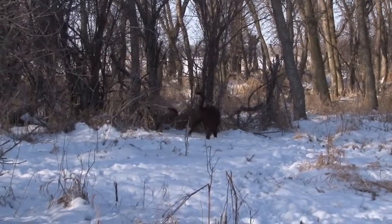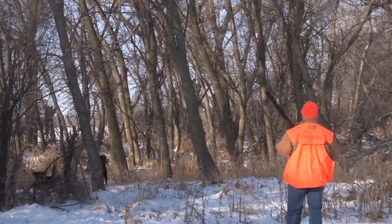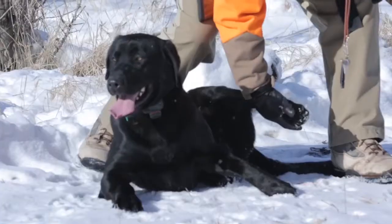Is it a rabbit? I think so. Maybe there's something. Nope. Oh, there's a hen. And here. A rabbit did come out. It was a double, a rabbit and a hen. I saw that. Good boy, Jake.